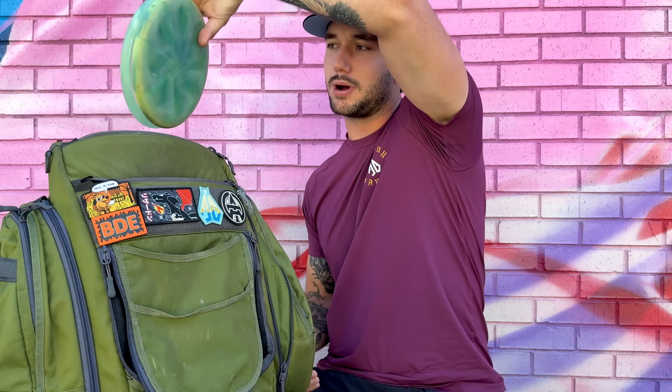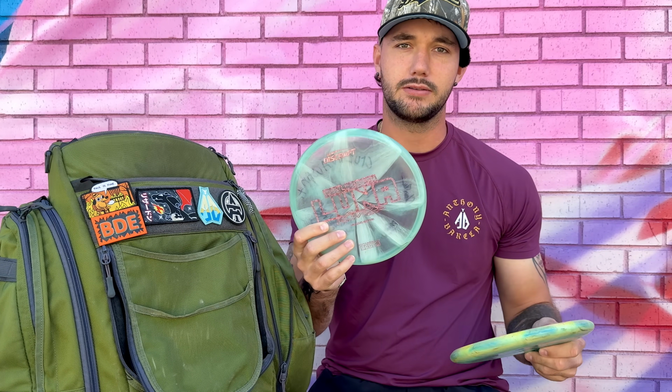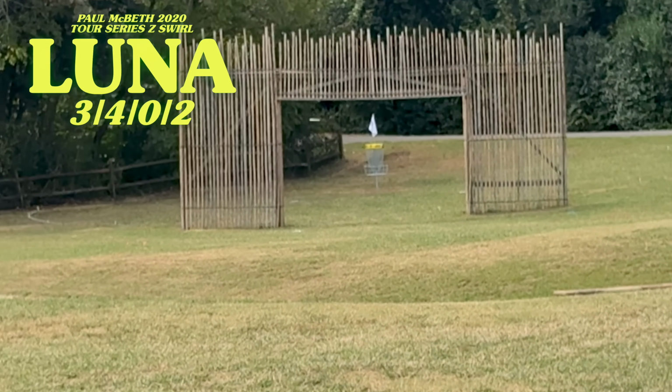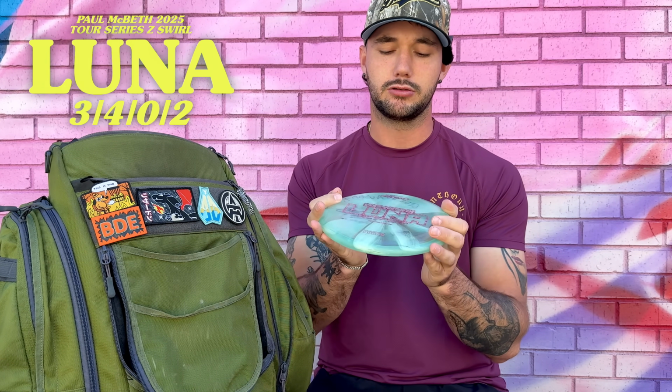Lastly, for the putters, my babies. You guys know I love the Luna. I have a 2020 and a 2025 here. This one's been in the bag since 2020, so this one's pretty flippy-ish now. I can throw it on hyzer, it'll flip up. But then this is my workhorse in the wind or anything. I can throw this one very hard and know it's not gonna turn over too much.